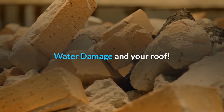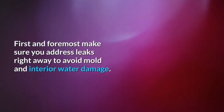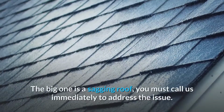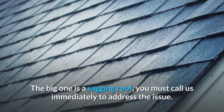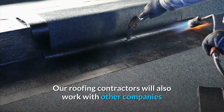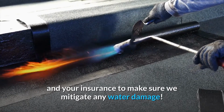Water damage and your roof. First and foremost, make sure you address leaks right away to avoid mold and interior water damage. There are signs that you need to address immediately. The big one is a sagging roof. You must call us immediately to address the issue. Our roofing contractors will also work with other companies and your insurance to make sure we mitigate any water damage.